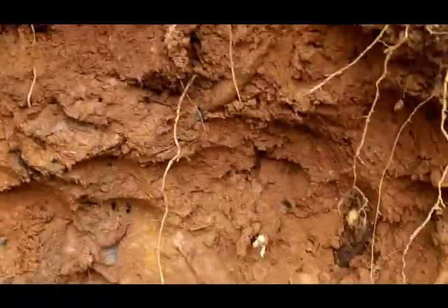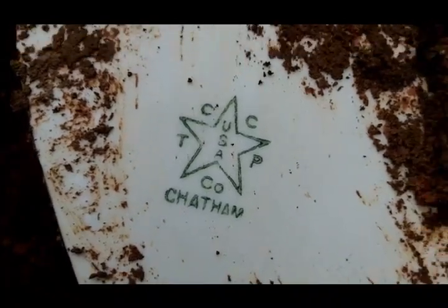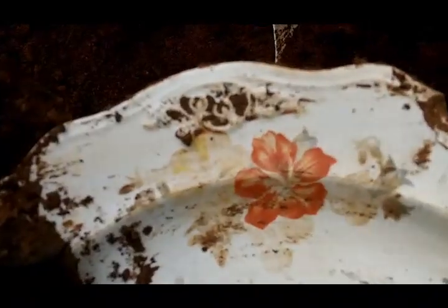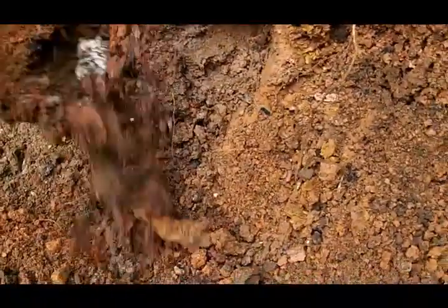Alright, let me keep whacking away at this. It's a nice little flower pattern. That is a Chatham. It's a CCTP. The CCTP are initials of all the people who were involved with making this china. The description is in one of my earlier videos for you. I've already looked that one up.